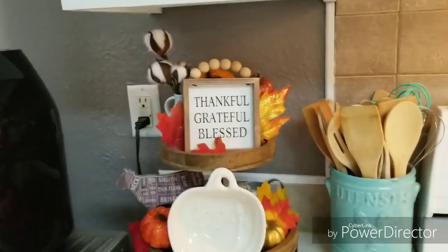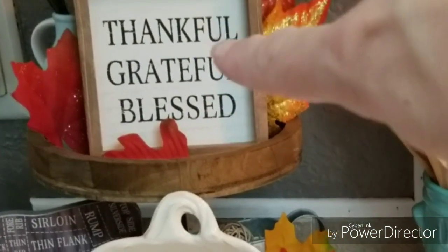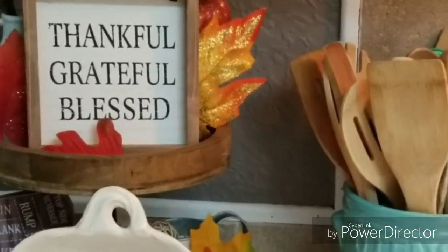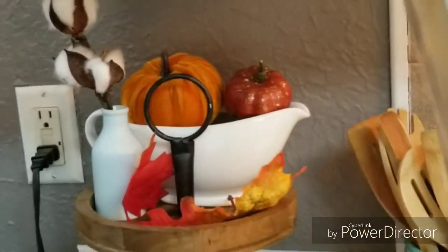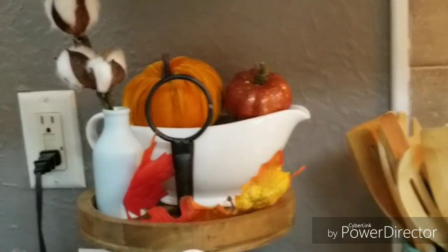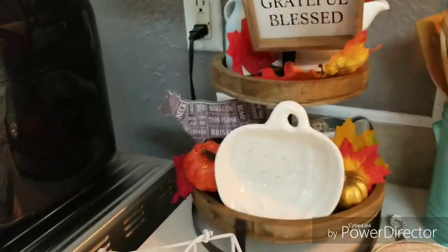And then on my tiered tray, this is the first time that I've actually decorated this for fall. I got it last year around Christmas, so I've never decorated for the fall season. This little Thankful, Grateful, Blessed I bought just last week. It's not part of the fall stuff that they have at Hobby Lobby, but it was 50% off. And behind that, I have a little gravy bowl with some pumpkins. The velvet one, I believe, came from Walmart last year. And of course, all these little ones did, as did the leaves.